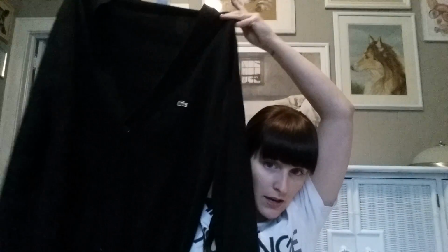And now I am down to this last bag, which I have here. I actually just stopped at the Salvation Army today on my way home from work. I spent $5 for all the things in this bag, so I will show you them real quick. First up is a Lacoste cardigan, which I bought with either my brother or my husband in mind. It's just a black V-neck cardigan. It's got the alligator on it, and it's got kind of a striped design to it.